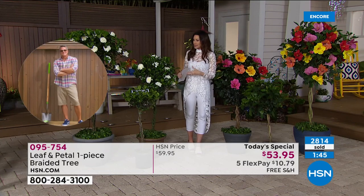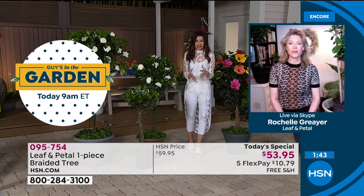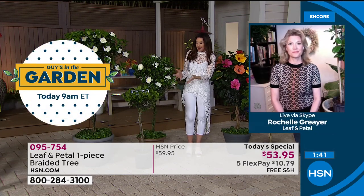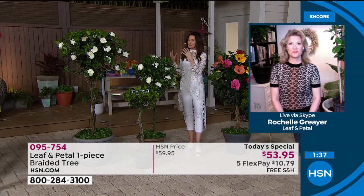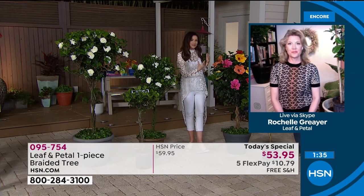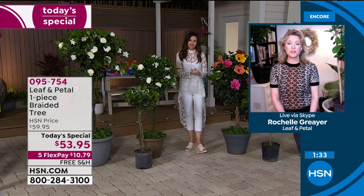Rochelle, it's an investment in our homes now. It's an investment in whomever we love, because you're giving them a 3-foot tree. But yeah, this is a gift that just keeps giving over and over again, year after year. Oh, absolutely, because both of these are plants that you would bring in if you live anywhere except for Southern California, Southern Texas, and Florida.